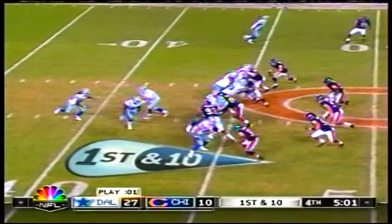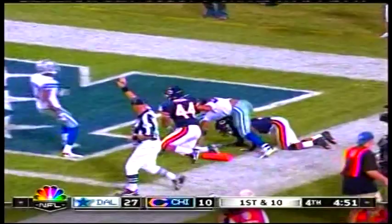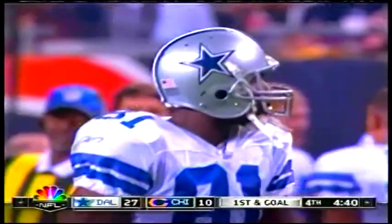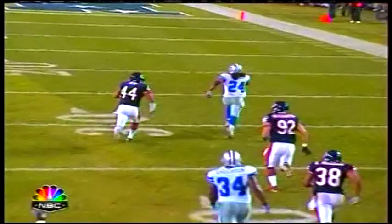And just to paint the picture, as Barber breaks one into the secondary, inside the 30, the 20, inside the 10, and all the way to the 1 yard line. I tell you, it's paying off right now. I mean, this Dallas offensive line has done an outstanding job all night, and they wore this Bear defense down, and it finally pays off now. Here they just get a body on a body on a body on a body, and Marion Barber is able to run right through them.